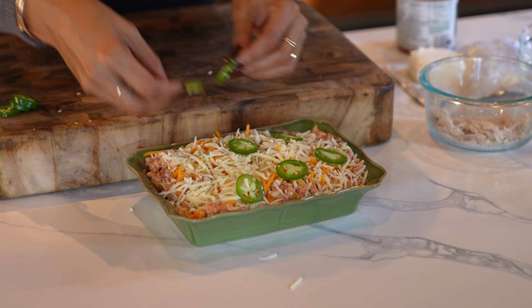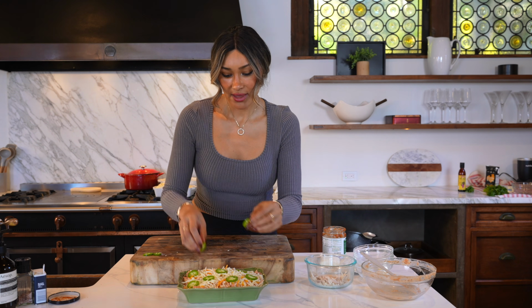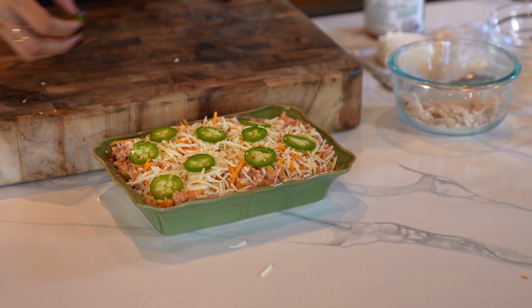You could also make homemade tortilla strips. Usually a Southwest bowl has some crispy tortilla chips on top. That would go really, really well. But there you have it.